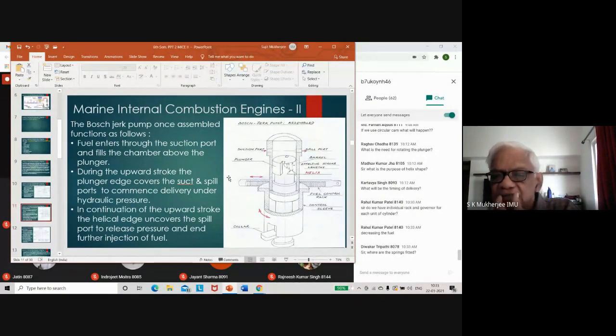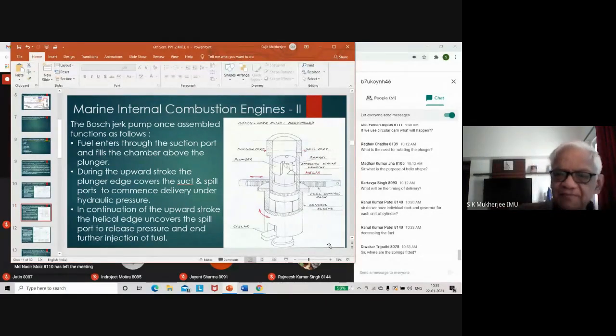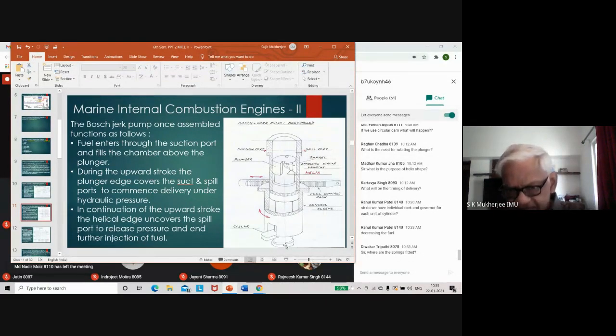So, where are the springs fitted? I'm coming to that. You see, this collar at the bottom is provided to have a spring carrier. The spring carrier is fitted there, and the spring is fitted at this bottom over here. I have not shown it because right now the working is only being explained. So, the spring over here pushes the collar downward. And the other end of the spring is resting against the pump housing. I have not shown the housing. So one end of the spring is on the housing and one end is on the spring carrier, which is fitted here. The spring carrier is basically a disc.